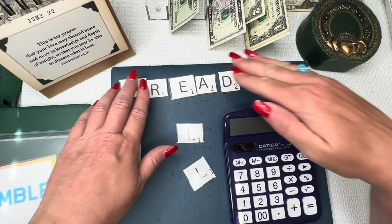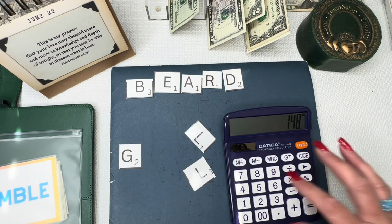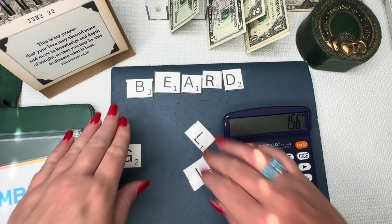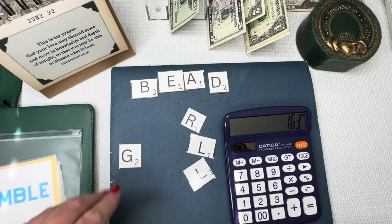And then we have Bread, 5, 6, 7, 8 for Bread. Bread is from, I'm going to mess up this name, I apologize, Lazin Keen and Antoinette Valentino. And then we have Beard, which is 8 for Beard. Beard is from The Grateful Me. And then Bead, 6, 7 for Bead. Bead is from Harvey Loves Budget.